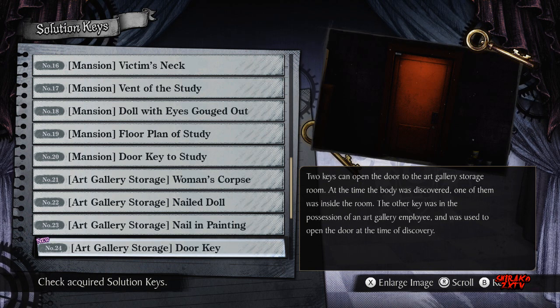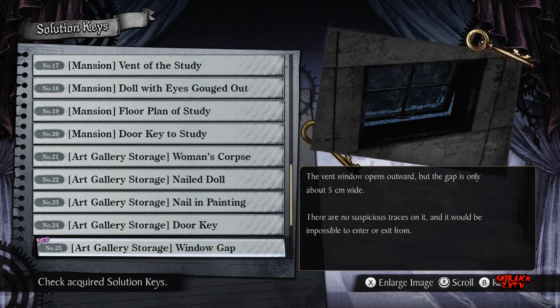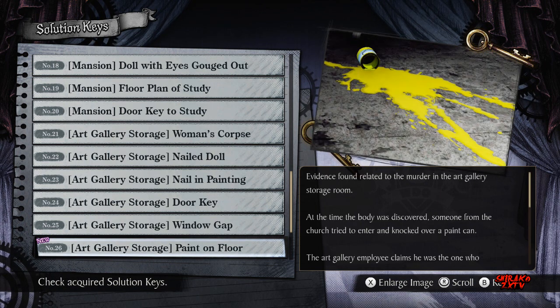Two keys can open the door to the art gallery storage room. At the time the body was discovered, one of them was inside the room. The other key was in the possession of the art employee and was used to open the door at the time of discovery. A window gap: the vent window opened outward, but the gap is only about 5 centimeters wide. There are no suspicious traces on it, but it would be impossible to enter or exit the room, probably to escape.